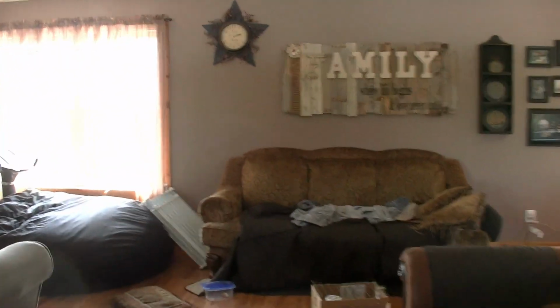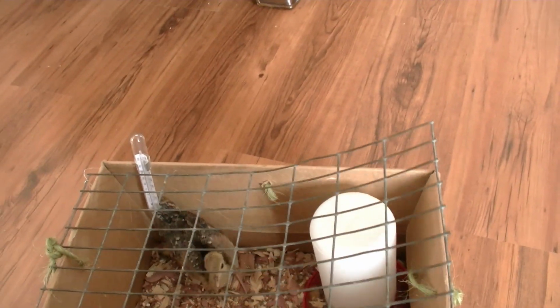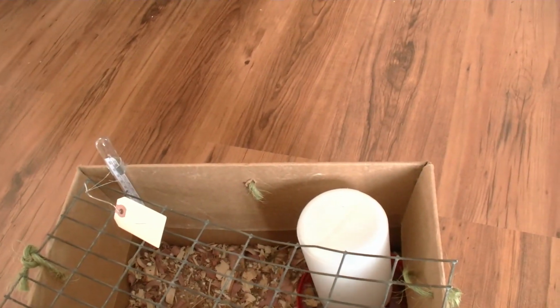So I'm now heading inside here, and it's time to see the peacock. Just having it in this little box right now. It's big enough, it doesn't really need a heat lamp, but I haven't put it outside yet. Just go ahead and get it. Try to get it out here. Oh.